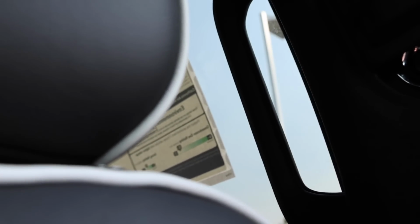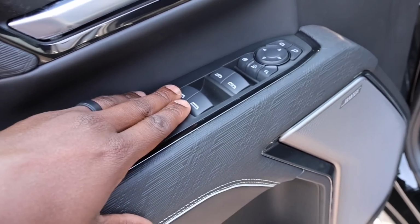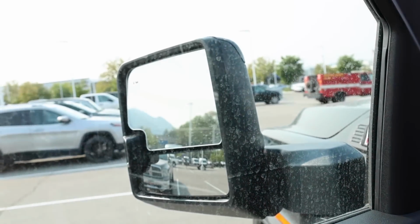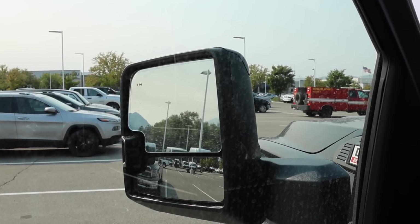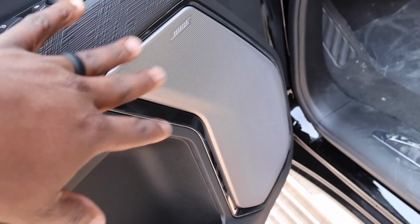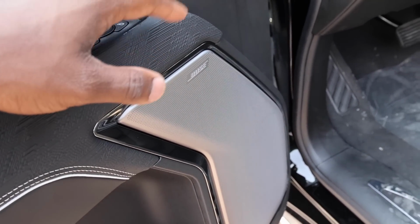Do they still have leather on them? They still have leather. They do still have leather there, and they have it on the front ones as well. On the door, you guys see auto up and down for the front, auto down for the rear. You have all your controls for your mirrors, for tow mode, and for power folding. Oh yeah, by the way, this has blind spot monitoring too.